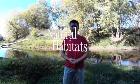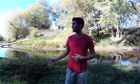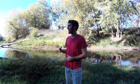Here, we've reached one of the many natural inlets of the American River. It provides that of a natural environment and a home for many of the species that live here. As you can see, it provides shelter for many birds, animals, squirrels, and turtles.